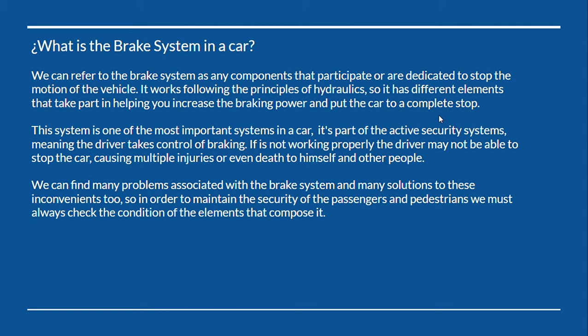It works following the principles of hydraulics, so it has different elements that take part in helping you increase the braking power and put the car to a complete stop. This system is one of the most important systems in a car. It is part of the active security systems, meaning the driver takes control of braking. If it's not working properly, the driver may not be able to stop the car, causing multiple injuries or even death to himself and other people.